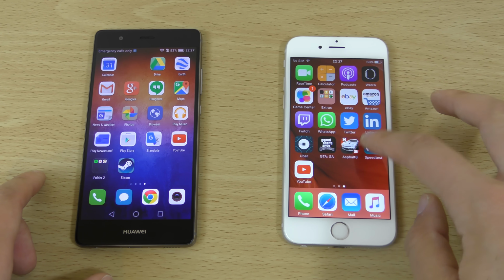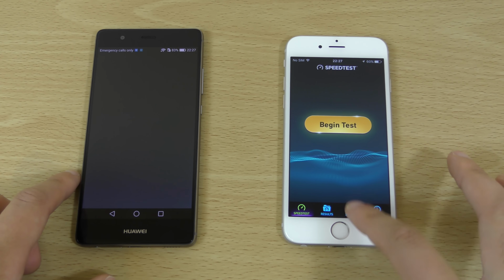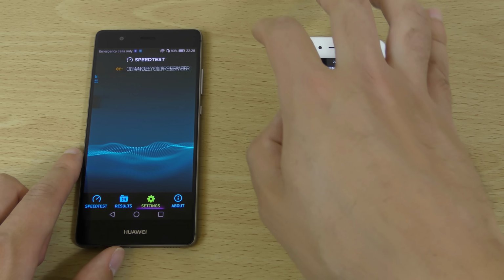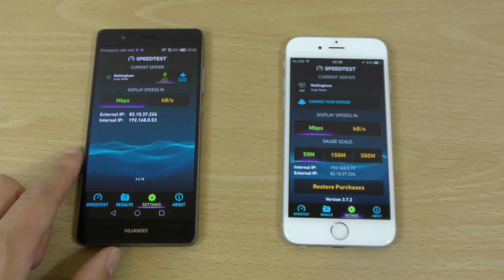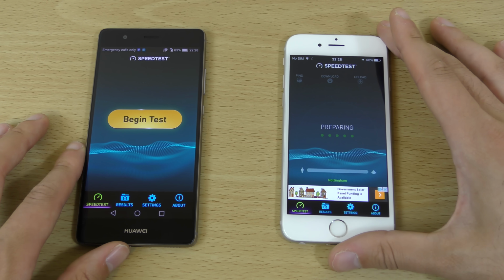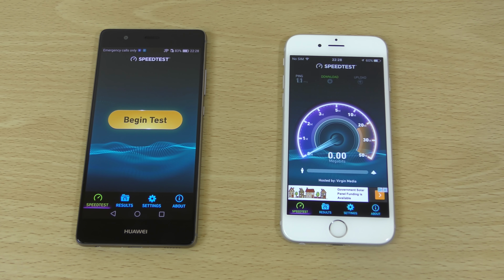How do they compare in terms of the speed here? We can have a look at the Wi-Fi. This is quite important. So are we on the same server? I think we are. So yes, we'll just start off with the iPhone here, which usually sets the standard. As you can see, it's not messing around tonight. Very nice and fast.